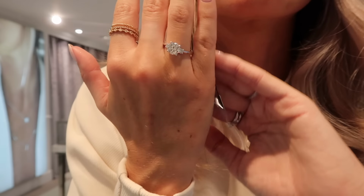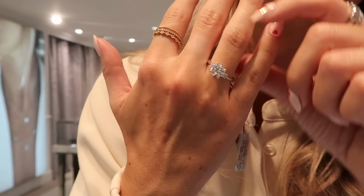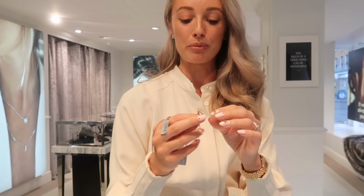One of my friends just got a lab-grown diamond as her engagement ring, and it is the most beautiful engagement ring I have ever seen. I feel like she did a lot of research into ensuring that her wedding jewelry, which is obviously a symbol of love, was sustainable and ethically formed. And an engagement ring is a symbol of love, so I feel like that's so important.